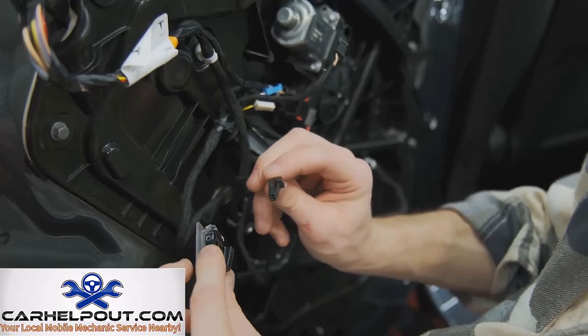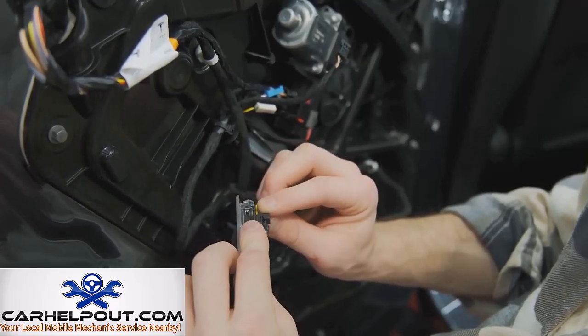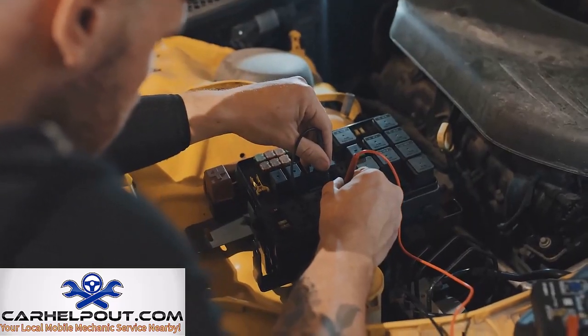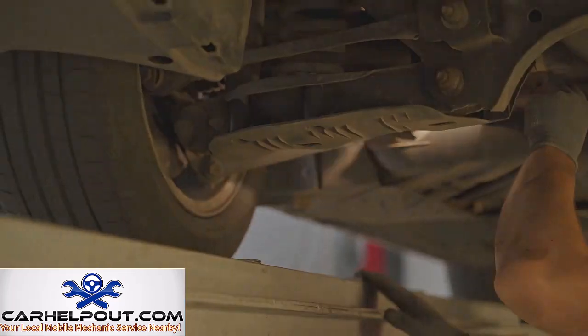Some owners have also reported problems with the headlights flickering or burning out prematurely. This could be due to a faulty wiring harness or a problem with the headlight control module. Overall, the electrical system is reliable, but has its quirks.